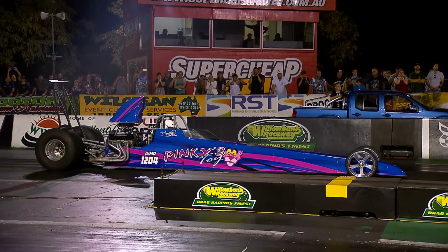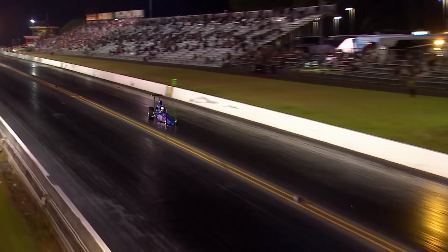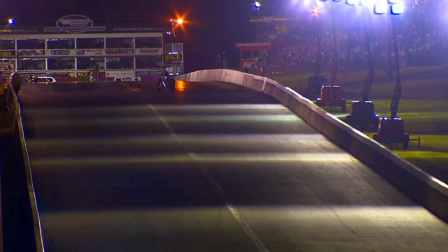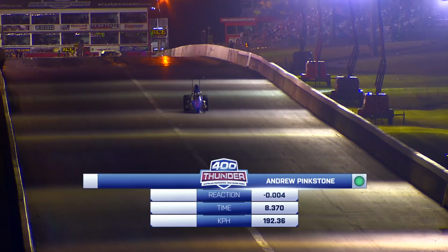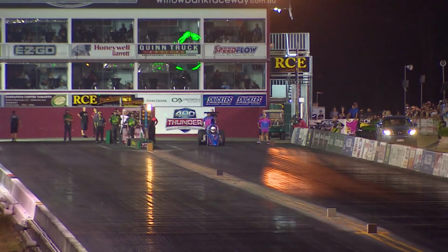So Pinkstone on a solo, dials in at 7.75. He red lights with a 004, 4,000ths before the green light come on. But on a bye run, doesn't matter. Yeah, he rolled off the throttle a little bit there. Might have been in towards over the centre line, but he gets the win. He will go through to the final. And you know what? He's going to be tough to beat because that car's been on a string all day.